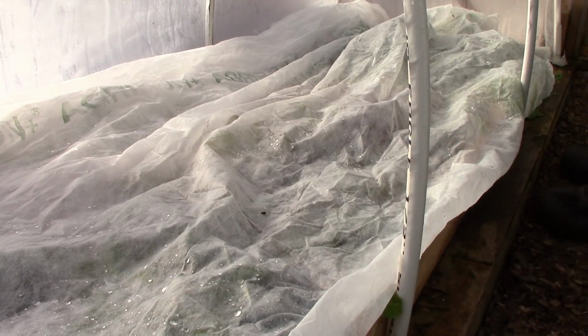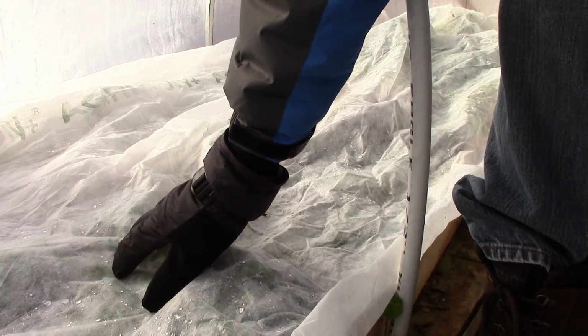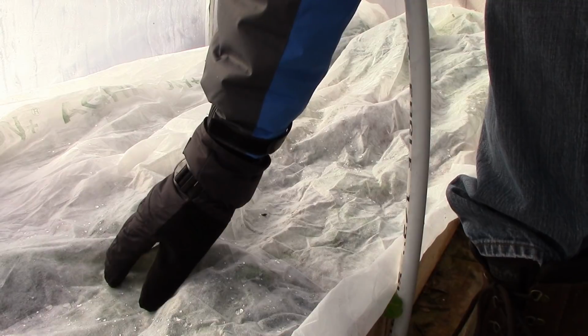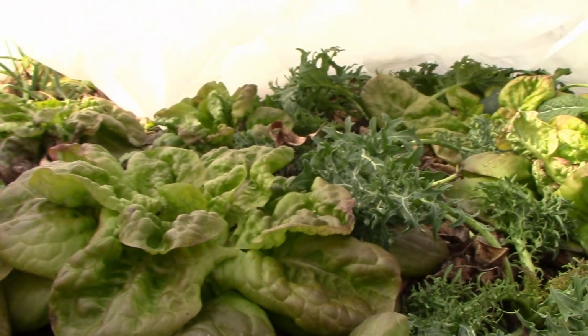As you can see, in addition to the 2 layers of cover I always use in winter, I've also added a layer of Agribon row cover. I do this when it gets close to 0 degrees Fahrenheit, especially if it gets that cold for a number of days in a row. And this helps a lot to keep the plants going when it's very cold. Okay, let's get this row cover off.